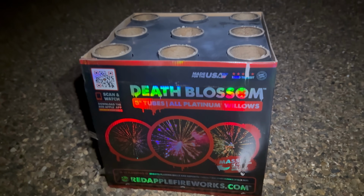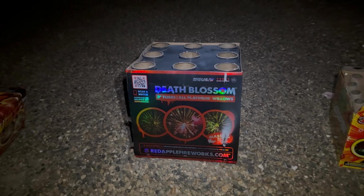Oh boy, hopefully those don't go down into the dry grass. Oh no, I think they are. We are like in these things. This is not good. Beautiful firework, but we don't want them falling over here into the grass. So right away, I do want to apologize. I probably missed some of the breaks that were coming out of the Death Blossom. Beautiful cake, but fire safety is number one. So we want to make sure we're not starting any fires.